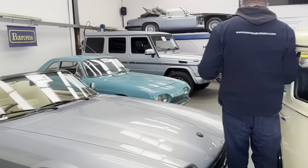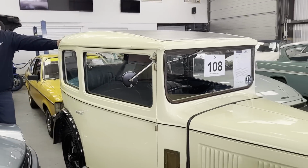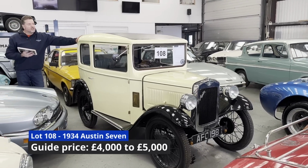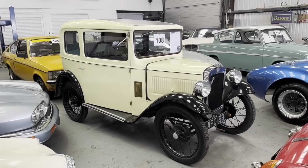Now this is gorgeous. I'm going to get around the back here. I will make this car look very tiny. Austin 7, there you go. 1934 Austin 7, so cute. £4,000 to £5,000 would buy you that car. Done 50,000 miles. It is everything exempt.